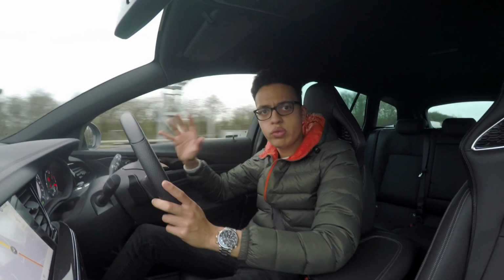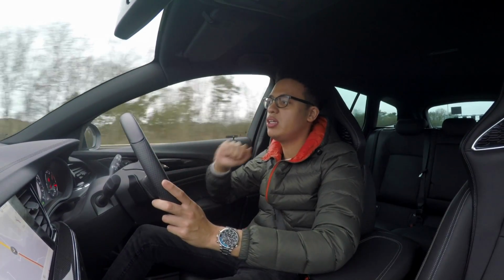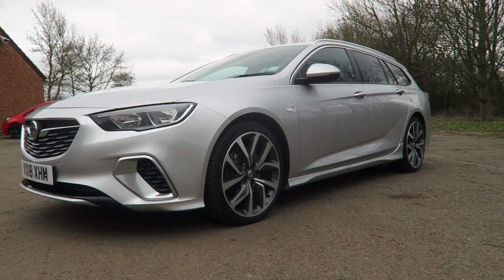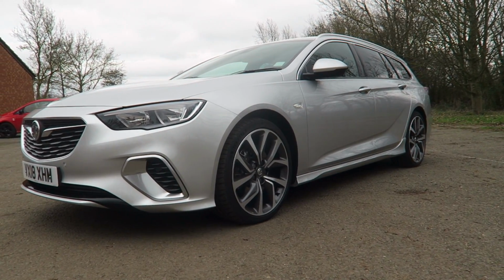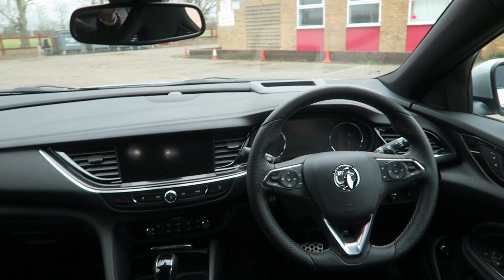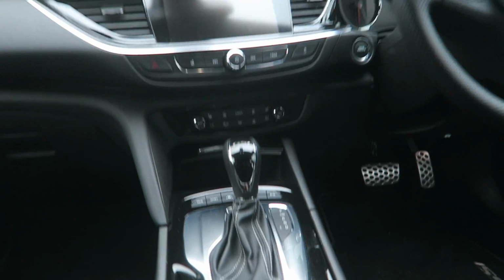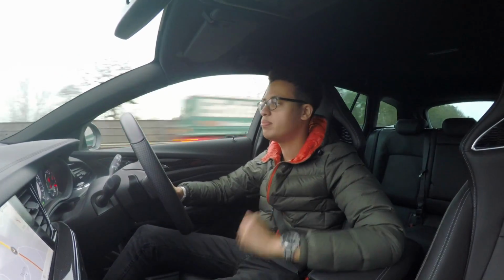Overall though, it's a really nice car. I could see myself having one of these as a long-termer, as part of a tracking vehicle, because it can carry so much stuff, so many people, get to places in nice comfort with all the right sort of toys and gizmos to keep you safe and alert in really good comfort. I really am impressed by the Insignia GSi. It's a really cool bit of kit.